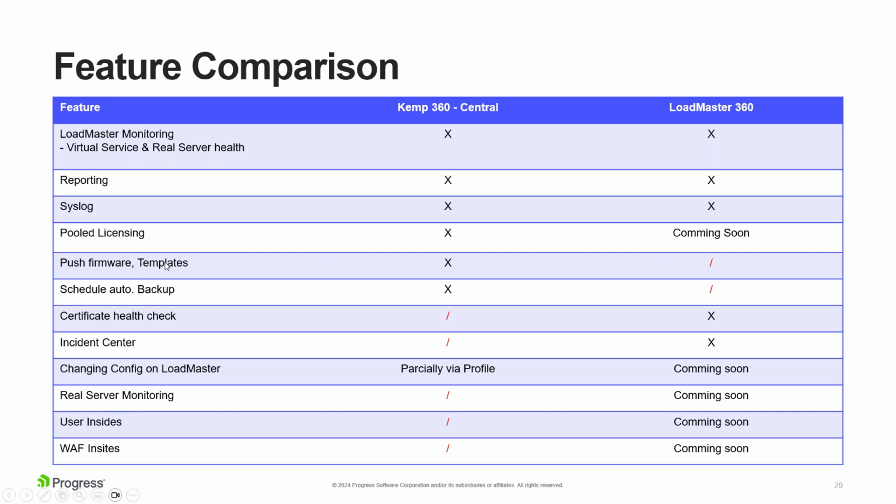To push firmware and templates, Central was able to do that. Loadmaster 360 cannot do it right now. Let's see for how long. Right now it can't, but it gives you information that there is a new firmware available, and it brings you to the place where to download it, and then you can push it into your Loadmasters when you feel like it. But it cannot actively push it there right now.